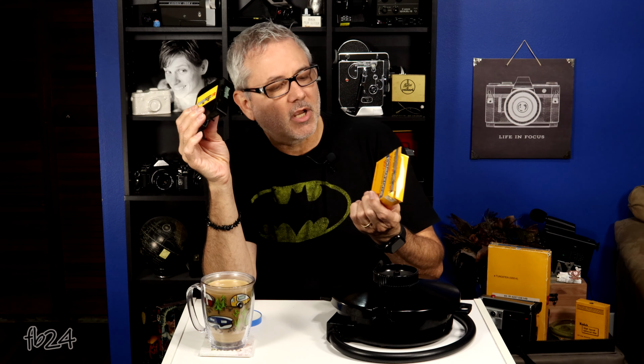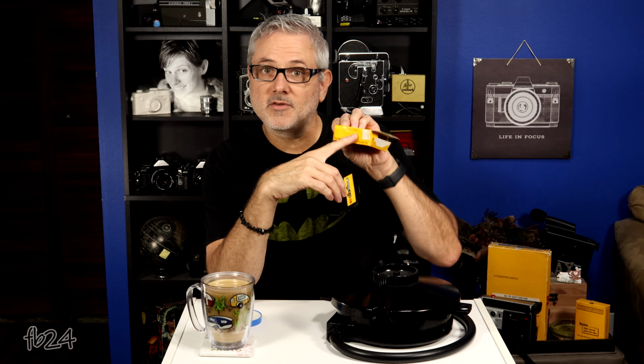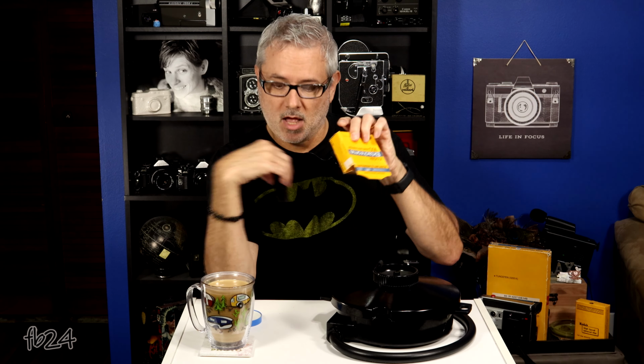You can get some idea based on the label, but now that we're down to all of the ones that were kind of thrown in these boxes, they have expiration dates or process-by dates on the side of the box. So I figured I'd go from the oldest to the newest. Well, I may have been a little misled in hoping that these were all put back in the right boxes. I don't think that's the case. This particular roll was in this box, and it says November of 1978 on the side.